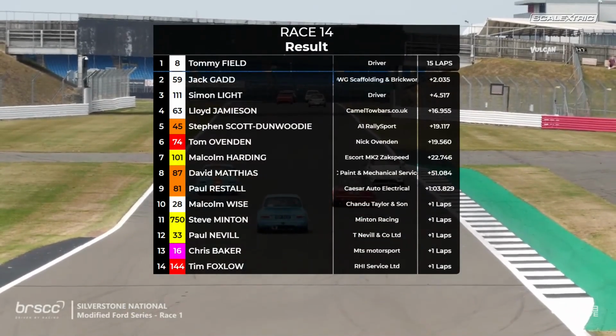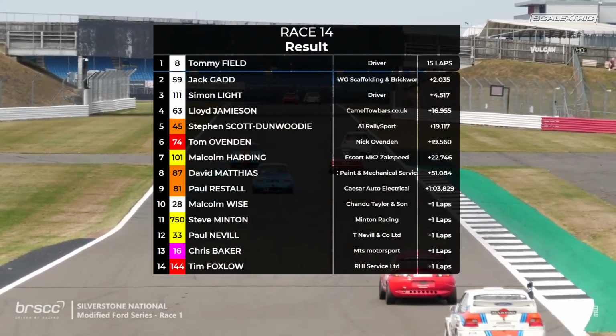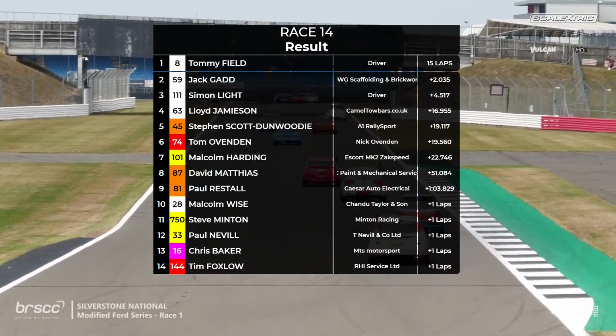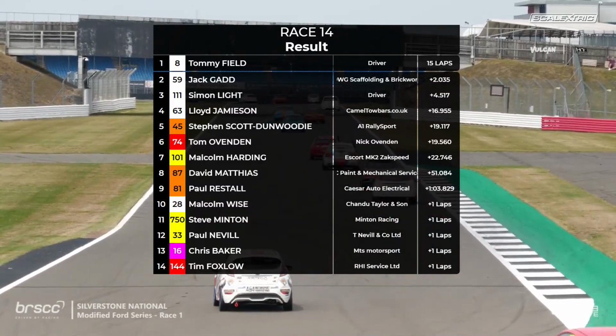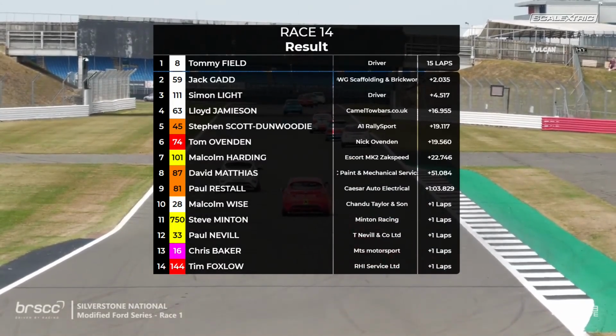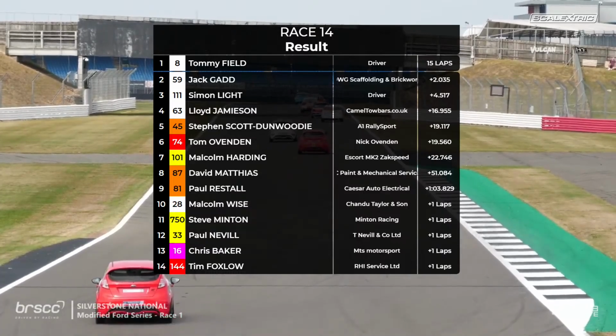Tommy Field wins the race, gets a win in Super A as well, ahead of Jack Gadd, Simon Light and Lloyd Jameson. Stephen Scott Dunwoody is the Class A winner, with Tom Ovenden winning in Class Super B. Malcolm Harding also a class winner in 7th position, that was Class B+. Then David Mathias, Paul Restle and Malcolm Wise complete the top 10.